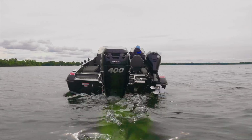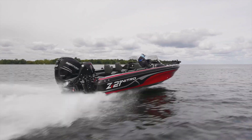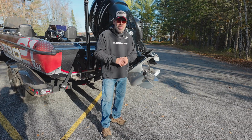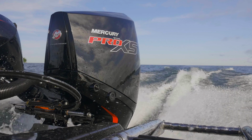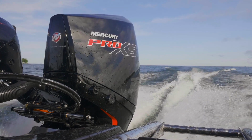So if you aren't getting the right hole shot in your boat, one thing you can do is look at going down in pitch. That'll let that prop swing a little easier, give you that better low end torque. But you can also get too low to where you get cavitation, it's just not biting. So you got to play with that a little bit. Top end, you want to get the biggest pitch prop you can, but still keep this motor running in the RPM range that's best for it.